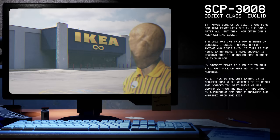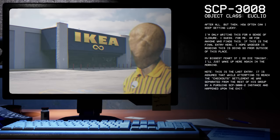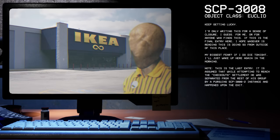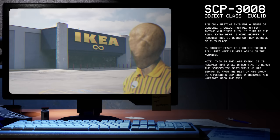Note: this is the last entry. It is assumed that while he was attempting to reach the checkouts settlement, he was separated from the rest of his group by pursuing SCP-3008-2 instance and happened upon the exit.